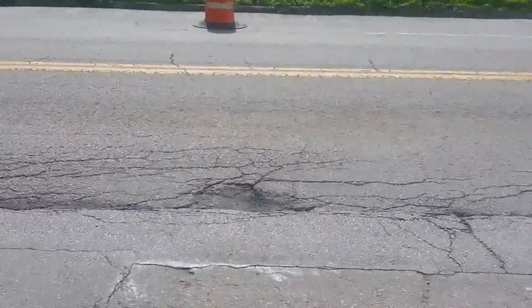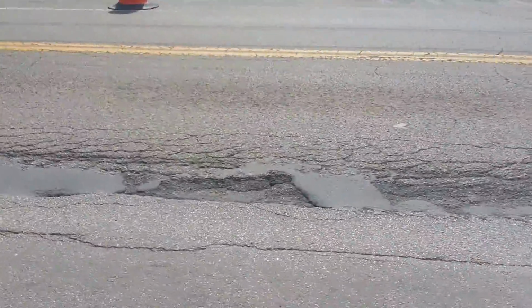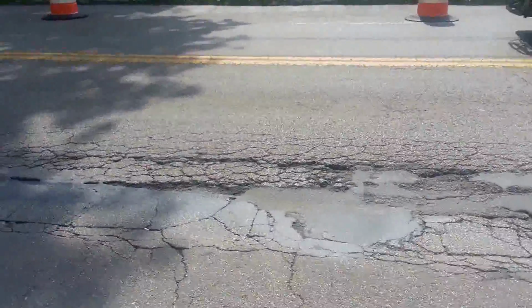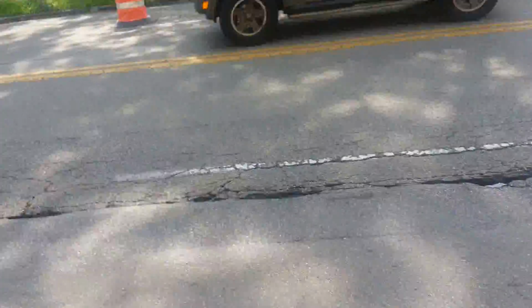And right here you got a few. Here you got another one that they've tried to do some crappy patchwork on. But of course that is eroding. So you got this little crack of a pothole that just looks like it's extending onwards.